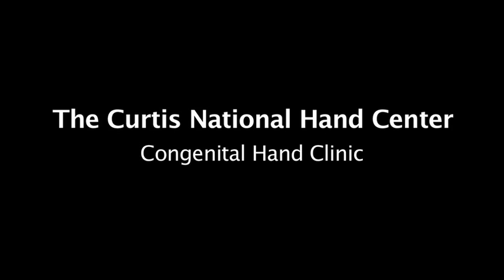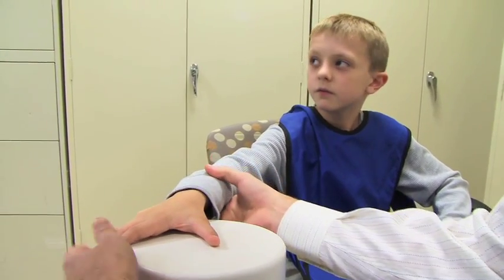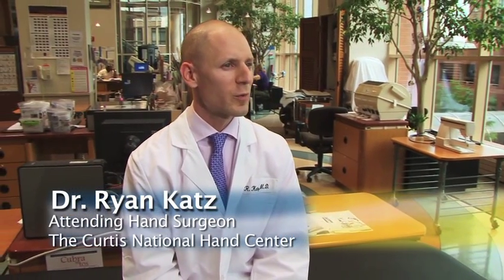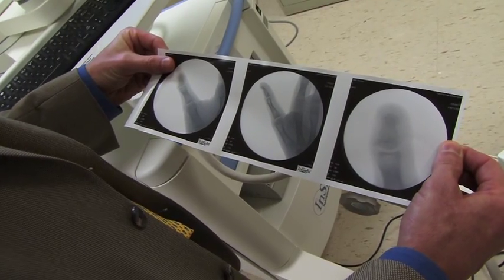Put your thumb on here just like that. Good. And make your thumb right in the middle. Yeah, perfect. I'm just going to move it a little bit for you. We offer a congenital clinic. We see children with congenital differences of the hand, which is open to any patient and their family that are interested in having an evaluation.